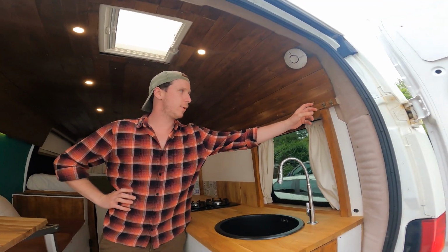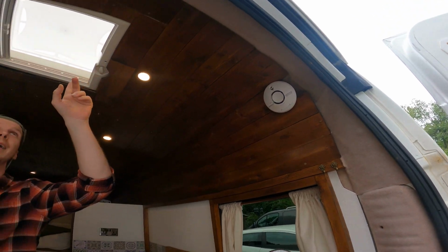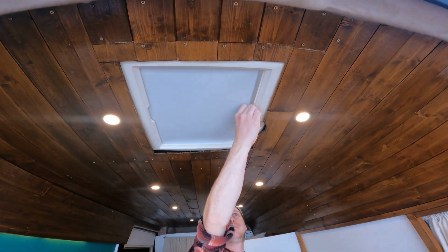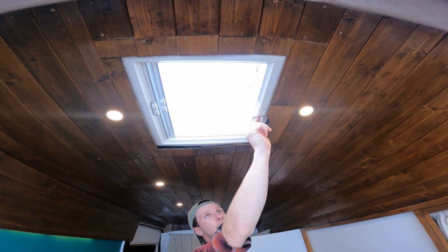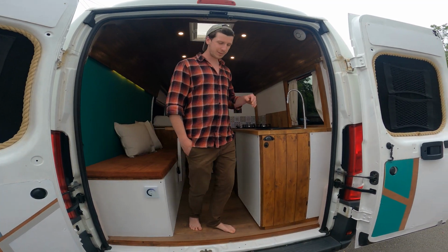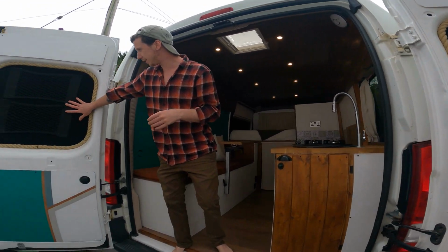So over here we have two hooks for T-tails, and then we have a Fire Angel smoke alarm, and here is the vent. Now you've got a midge net, or you've got a blackout, or you can open it with this dial here and let in some air, which is really nice when that door's open because you get a nice airflow coming through. So right here on the outside we have some storage for little knick-knacks in the little pockets here. And you've got two there and two the other side.